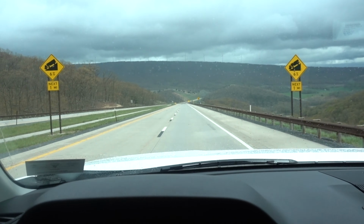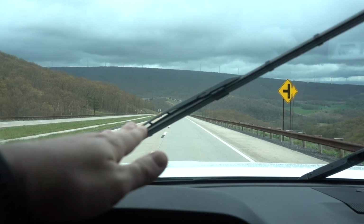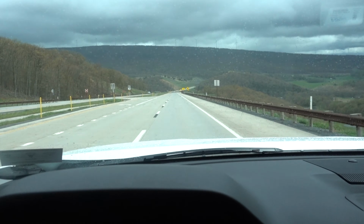I don't know if any of you guys are local enough to me that you know the road. This is called Corridor H. I kind of call it the road to nowhere. It's probably the weirdest road I've ever driven on in my life.